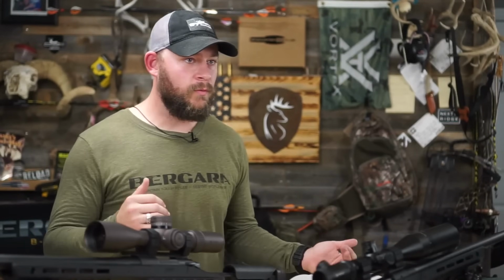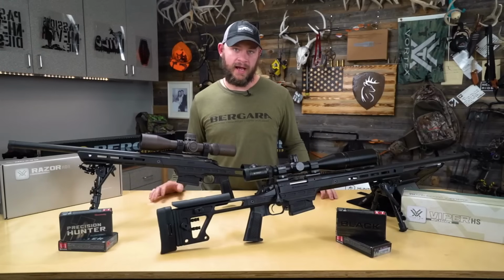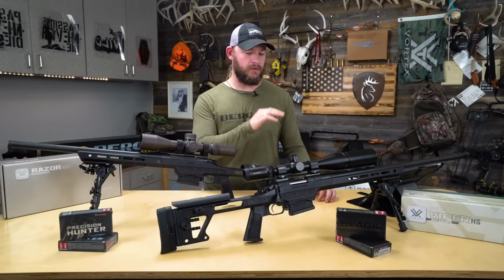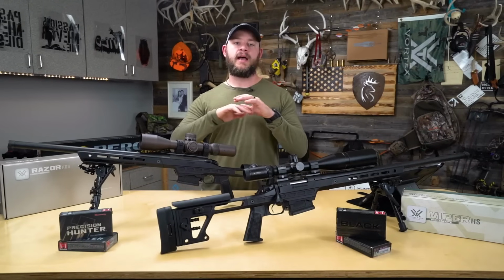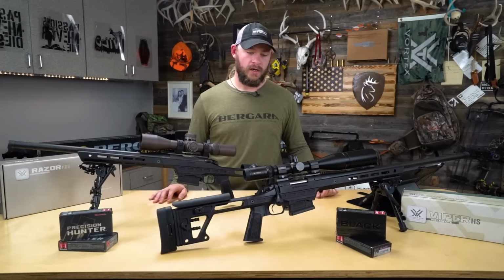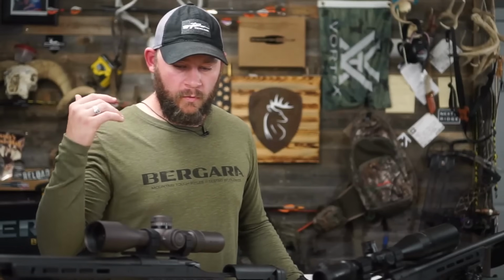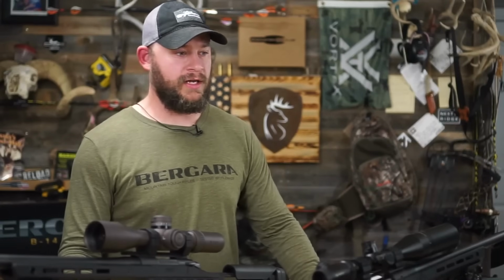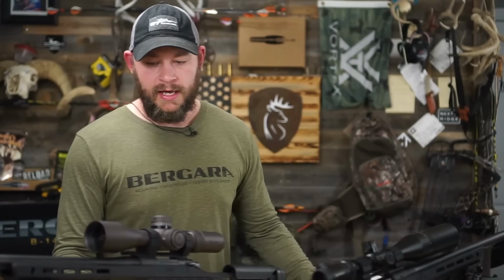I want to give you my opinion on what I would take in what application I would have each of these rifles. Now, obviously, these are heavy guns, so you would not want to pack in with these guns. In that regard, I only want to talk specifics to the cartridge. So with the 308, one thing to keep in mind is, I'm shooting 178 grains versus 140 grain.